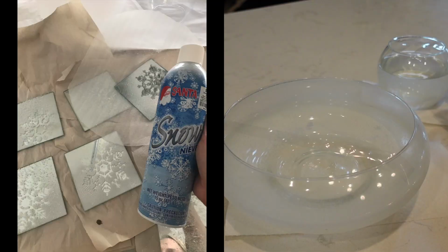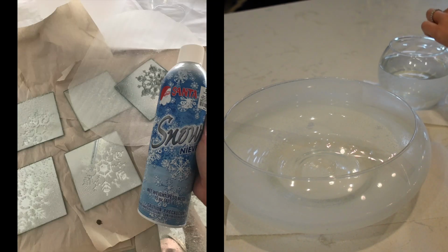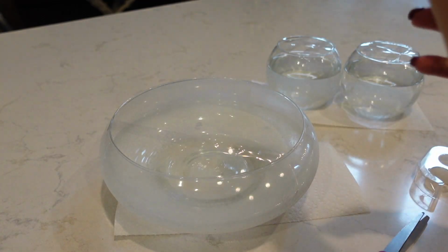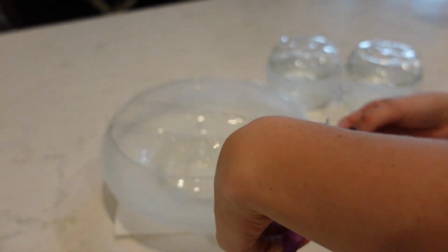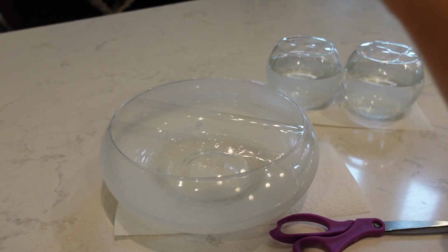You'll notice that I sprayed the bottom of my bowls with this snow spray. I also sprayed some mirrors and stenciled some snowflakes onto the mirrors with the spray. I would not recommend this spray because even though I gave it 2 days to dry, it still didn't quite give it the look I wanted.